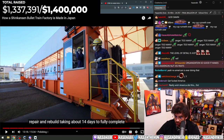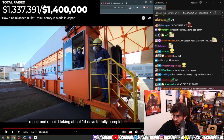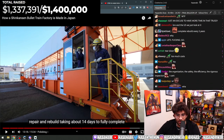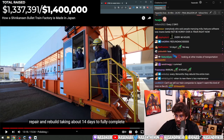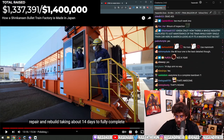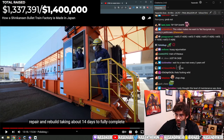I don't even understand, dude. What the fuck? No, I mean, is that even necessary at that point? Like, that's literally, dude, they treat this shit like it's, I mean, not even passenger aircraft have this level of inspection, I feel like.